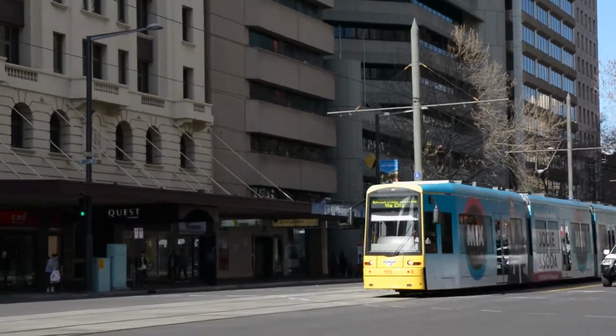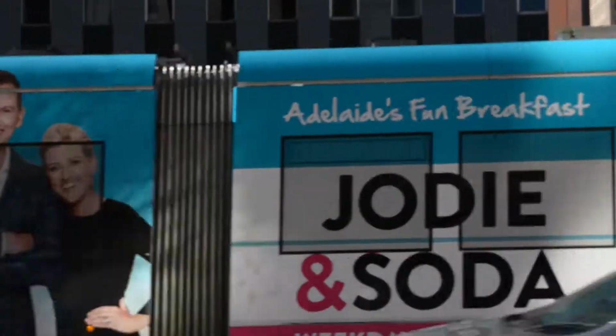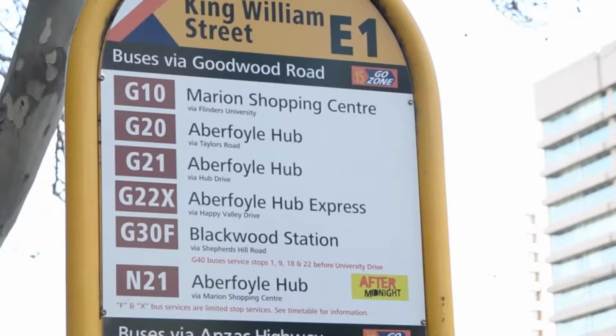I'm currently standing on King William Street, which is one of the main streets in city centre, and it gathers most of the tram routes and bus stops. To use public transportation in Adelaide, you need to buy a passenger ticket. This is compulsory in this city.